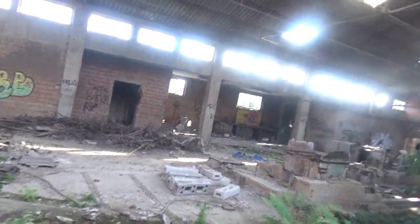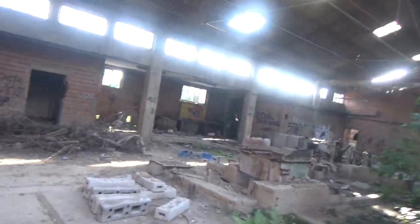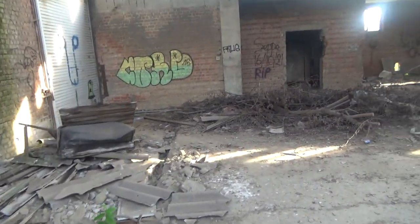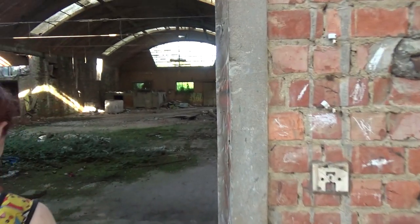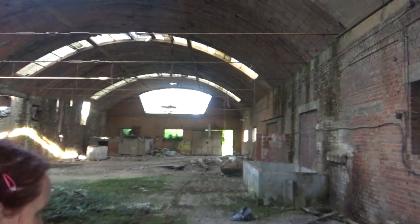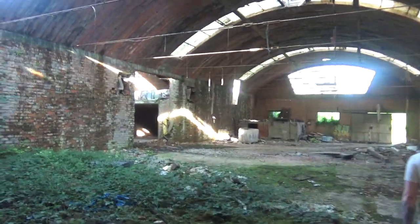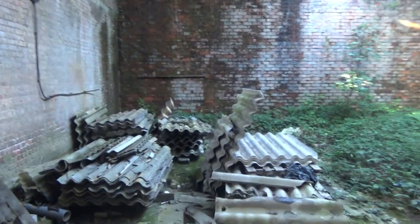Let's make some noise. Do you think someone is in there? No, it's probably the wind. Probably the wind. Damn. Yeah, it's huge. This factory is huge indeed. That's what she said.